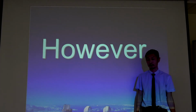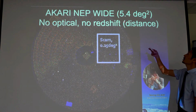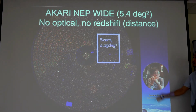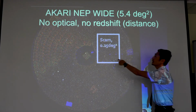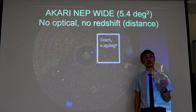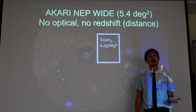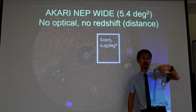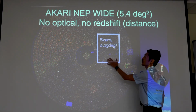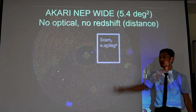However, we also had a problem. So this is AKARI's mid-infrared data. It spans a very large field, 5 square degrees. This was actually put together by Sunjin's hard work. But we only had optical data in this tiny field. We need optical data to measure the photometric redshift of these sources. Without photometric redshift, those infrared sources are precious, but we don't know the distance, so we don't know the luminosity, so we cannot do science with them. So all our previous papers are based on this tiny area, while precious space telescope data exists more.